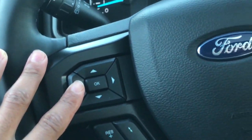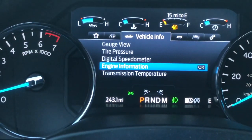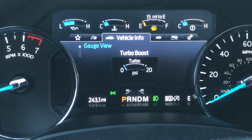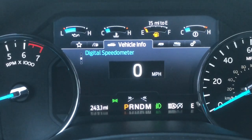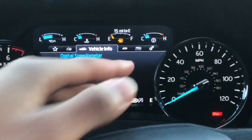I'm going to hit this button on the steering wheel to the left. All right, that's going to show me vehicle info. Do I want to look at my gauges? You know, turbo boost. I mean, you've got turbos on this thing. Do you want to see turbo boost, transmission temp, back to the engine information and stuff like that? Your digital speedometer. You can have a digital speedometer. So essentially, you can have multiple speedometers on here.